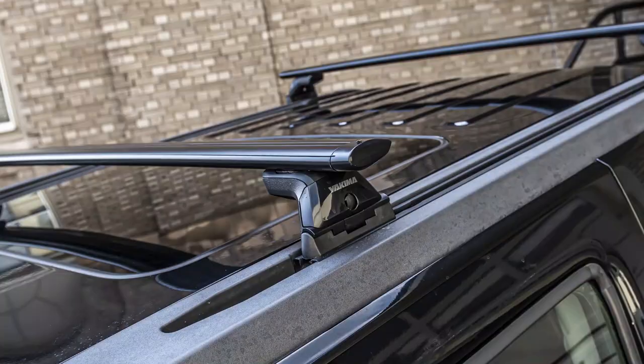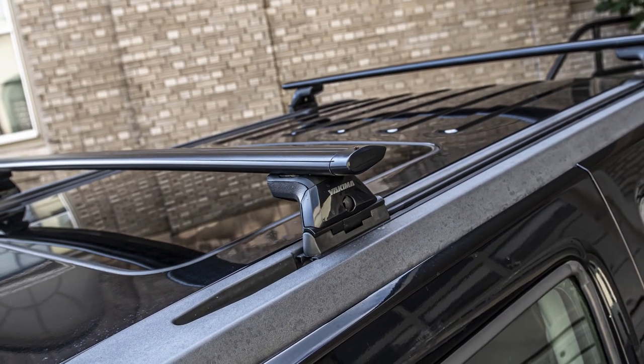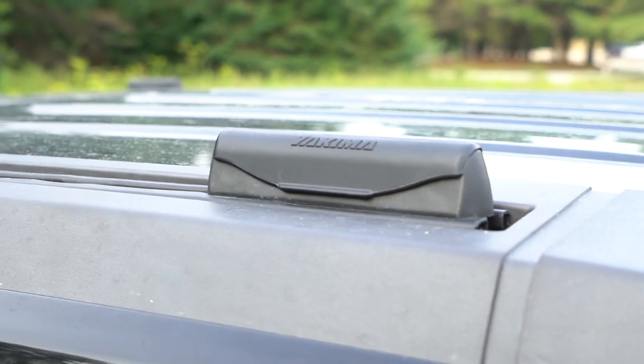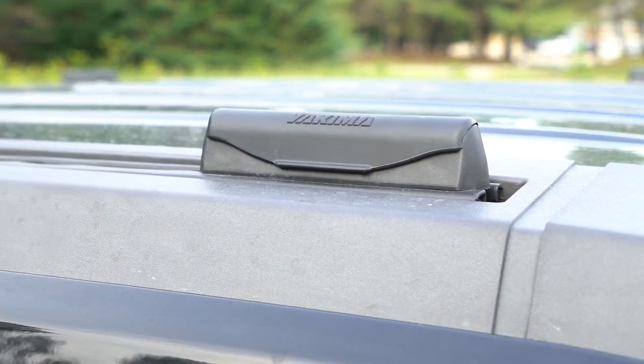We actually have the Yakima roof rack on here that has quick disconnect bars, so that way, when you're wanting to go out on the trails and you don't want those bars to get hung up on stuff, they usually just click right off and you can click them right back on. We use the roof rack, though, to haul our kayaks because, yep.